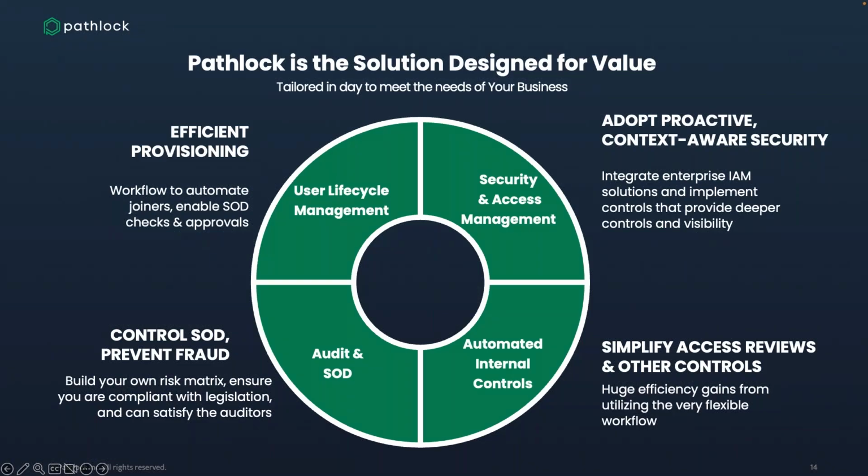You can prevent and control SOD and fraud protection. You can build in your SOD rule sets. And then you blend that in, because that's really the basis of the compliant provisioning and how you're going to integrate that with your application and the security and access management, because you want to understand, if I give somebody this additional role, what are the risks that I am giving them? And that's why it's important to adopt that proactive, context-aware security to know, hey, if I grant that role, this is now the increased risk that I have as an organization. And it's also going to simplify your access reviews and other controls, as you can see.